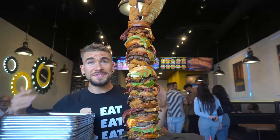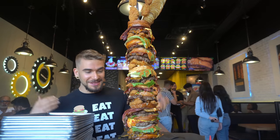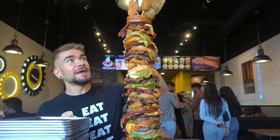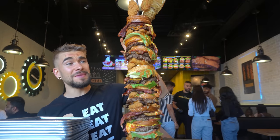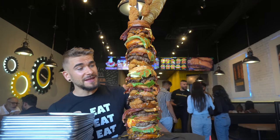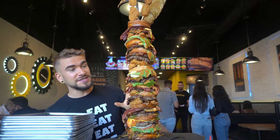Hi everyone, so we're here with the CN Tower Burger, and let's just say this thing is too big. I literally cannot fit it in the frame. It is just so insane. Guys, we have, I think, 18 beef patties. We have, I think maybe, 12 chicken patties. We have mac and cheese bites, onion rings, vegetables. We have a load of their beef bacon. We have just so many buns.